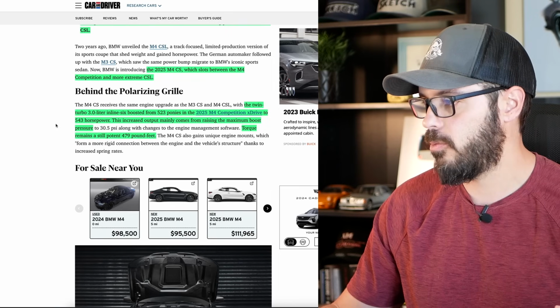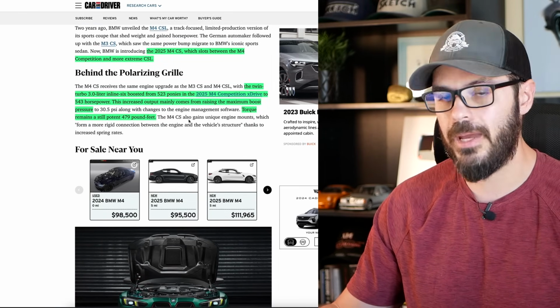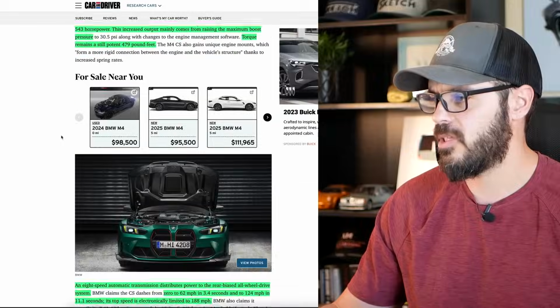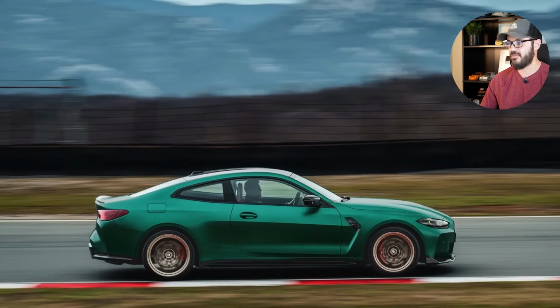The increase in power output mainly comes from raising the maximum boost pressure. Torque still remains at the same 479 pound-feet. You have an 8-speed automatic transmission that distributes power to the rear-biased all-wheel drive system. 0 to 60 is done in 3.4 seconds.